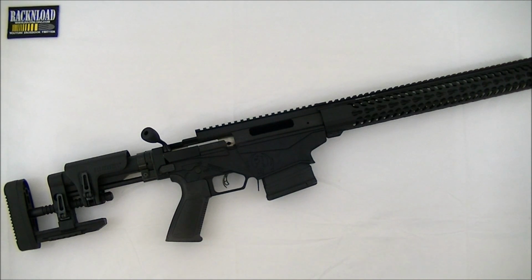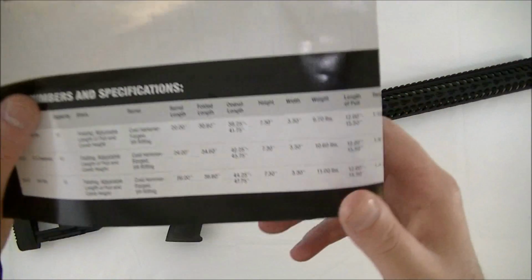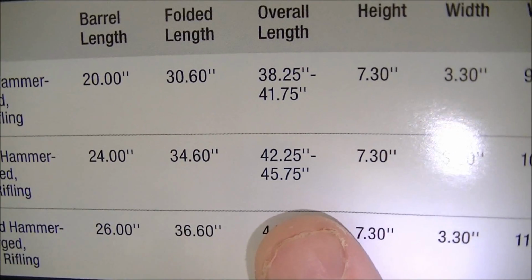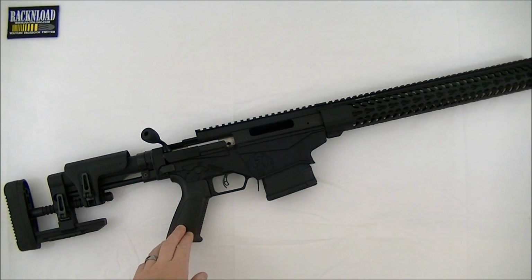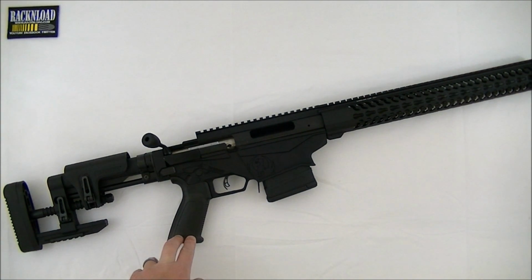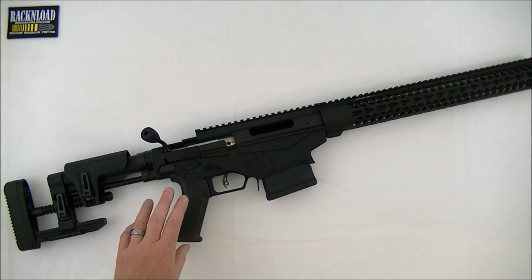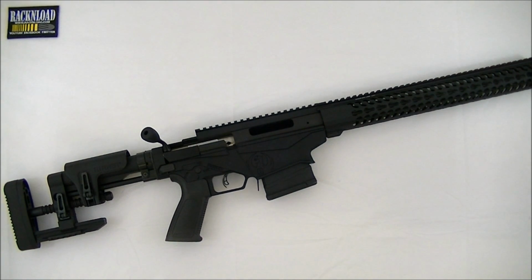I'll show you more about that in a minute. Overall length is 45 inches. It's got two different sizes there, you can see it. Don't know what that's all about. Height of it, I don't often give you the height of a rifle, 7.3 inches. Width, don't often give you that either, guys, 3.3 inches, weighing in at 10.6 pounds, unscoped.